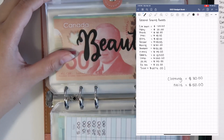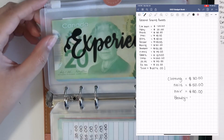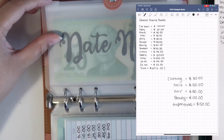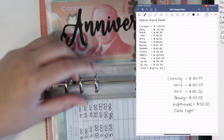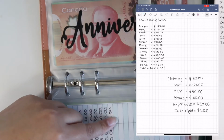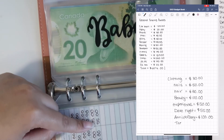Okay. Nails has $50. Hair has $30. Beauty has 100. Experiences has $50. Then we have date night, which has 55. Yeah, experiences, then date night. Okay, 55. Anniversary has $100. Travel has 55.